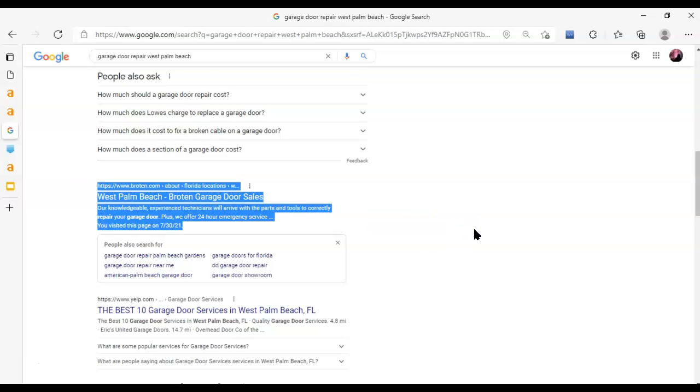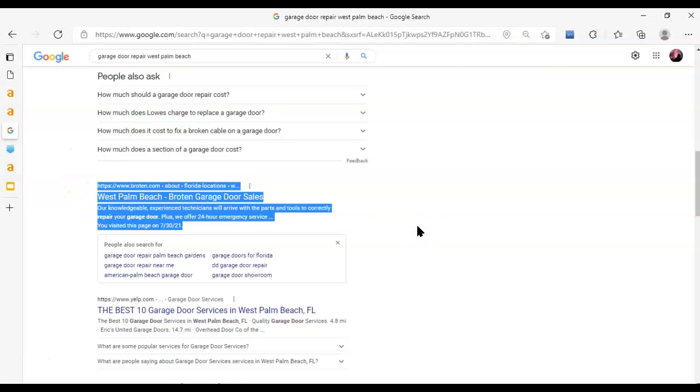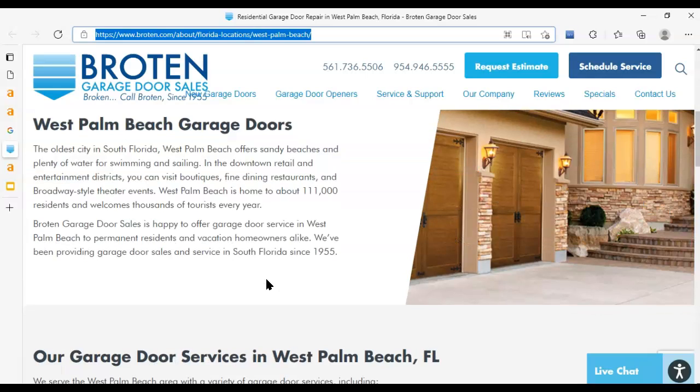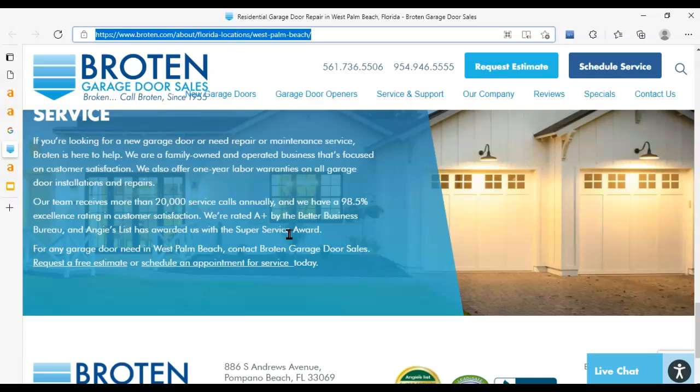So this is what's called the first organic result on Google. This actually is the one that gets that 30% that I was talking about. 30% of all the visitors that come to this page will click on this result here. So we really want to be there. So what we do is we look at who is there, which is this Broughton garage door sales. You probably recognize them as a major competitor. And we look and we say, why is it that they're showing up? What is it about this page that is more relevant in Google's eyes than ours? And what can we do to increase our visibility? What can we do to surpass them?